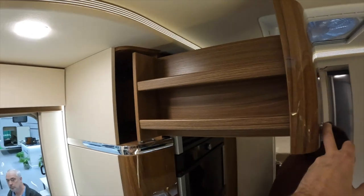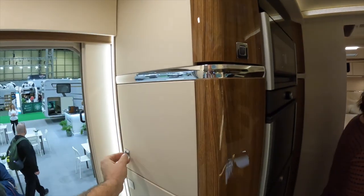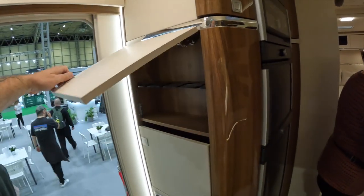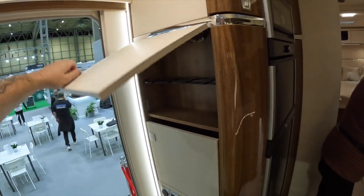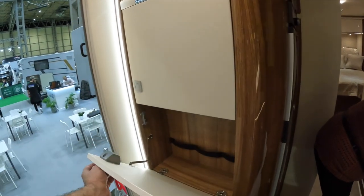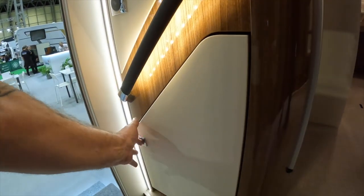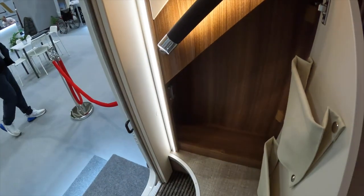And little bits like this, look. Slide out. Oh wow, that's good. So that's a glass holder. A lot of kitchen cupboards. There's a lot in this. Bottle holder. Another little cupboard.